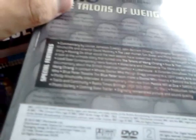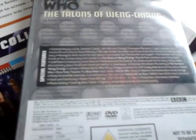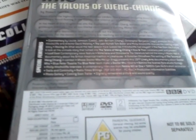I'll read the back of it for you. Death stalks the fog-bound streets of Victorian London. Young women are going missing. Horribly mutilated bodies are found floating in the Thames, and criminal gangs terrorise the innocents. At the heart of this tangled web sits the mysterious Li Hsen Chang, sorcerer and hypnotist, and his grotesque sidekick, the all-too-lifelike ventriloquist dummy Mr. Sin. The Doctor dons deerstalker and cape to seek out the sinister force lurking in the shadows of the metropolis. For the Talons of Weng-Chiang are reaching out to shred the human race.